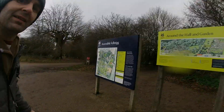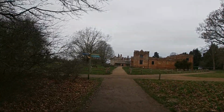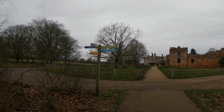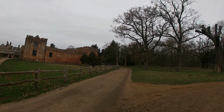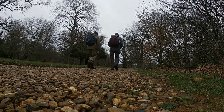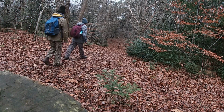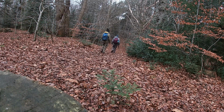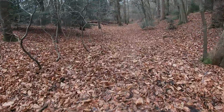Right, let's carry on walking. Right, it's our first descent. Just turned off from a large beech tree. Walking towards the A148 checkpoint 2.